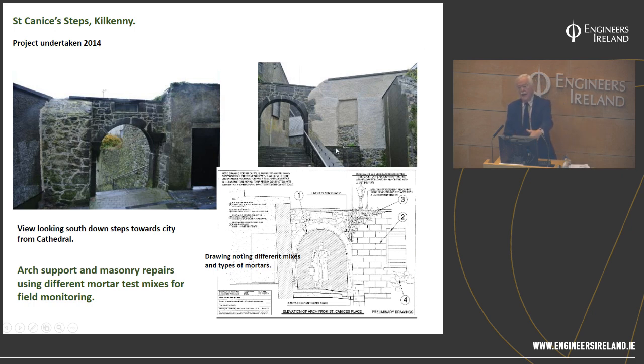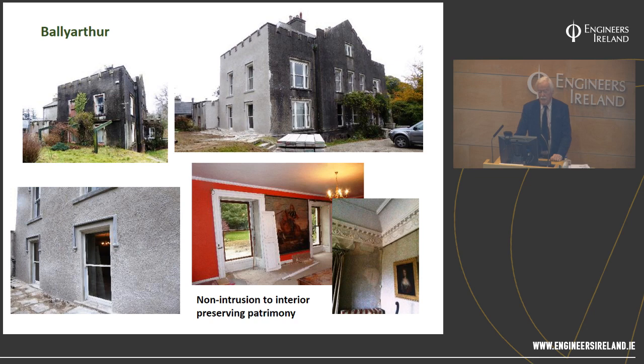The whole arch had collapsed. We had to build it up. That's a structural thing. We repaired it with various mortars. And we have a drawing showing the various mortars, and we look at those from time to time to see how they're doing. In fact, they're all doing fine in spite of the various mixes. In fact, I get the impression that hot mix mortars are very tolerant mortars and happy to go with.